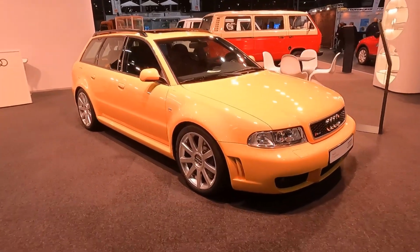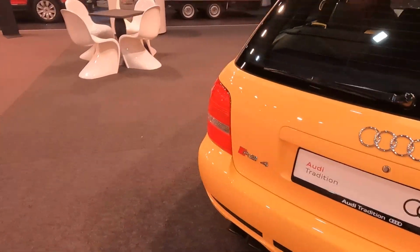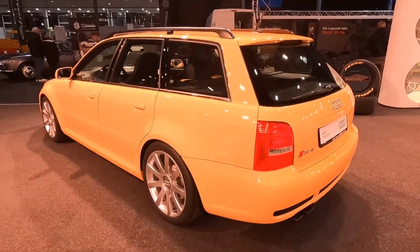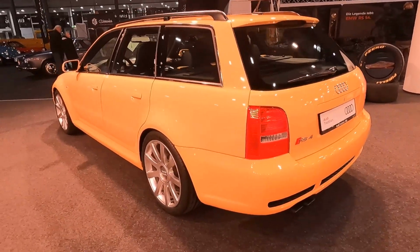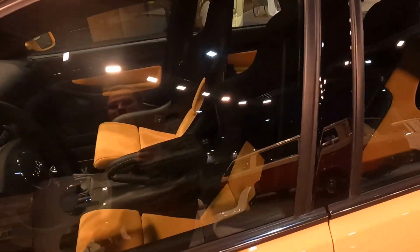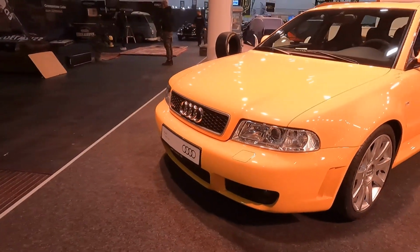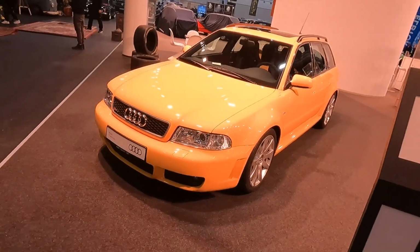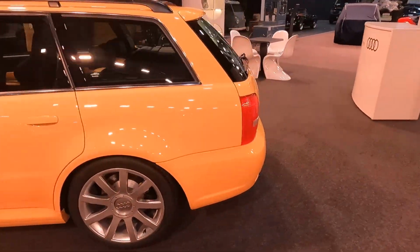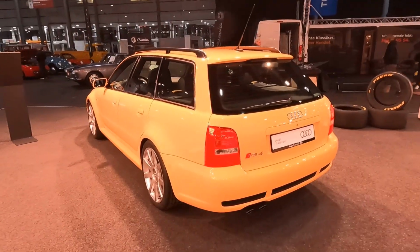Audi Tradition brought one of the coolest modern cars of the show, and that is this awesome RS4. The color is, I can't find words for it. It simply looks amazing. It has a yellow leather Alcantara interior, and what a cool looking machine. Wow. So I'm not into cars from that era yet. This one, it is one of my favorites here.